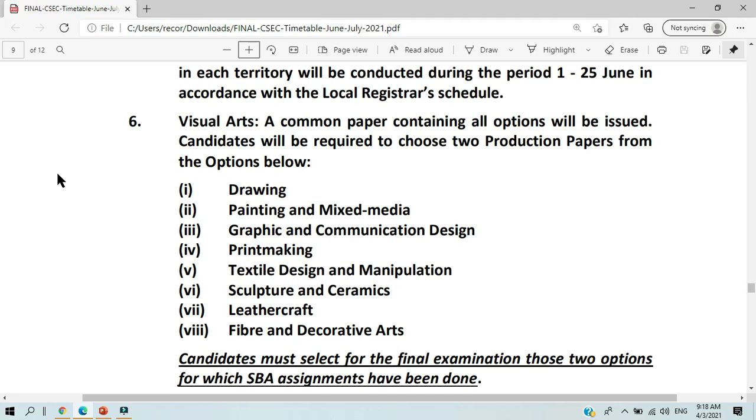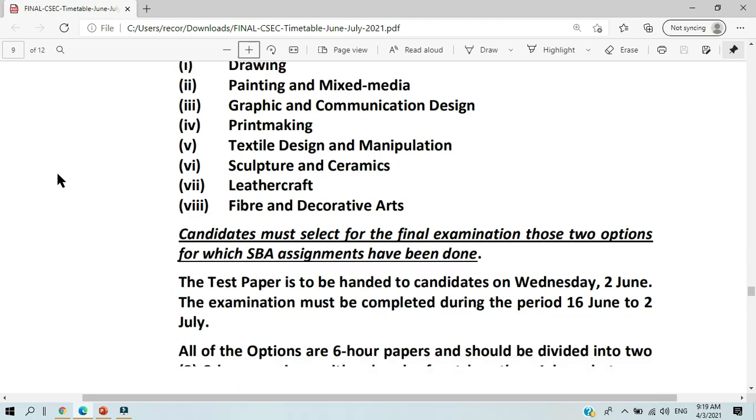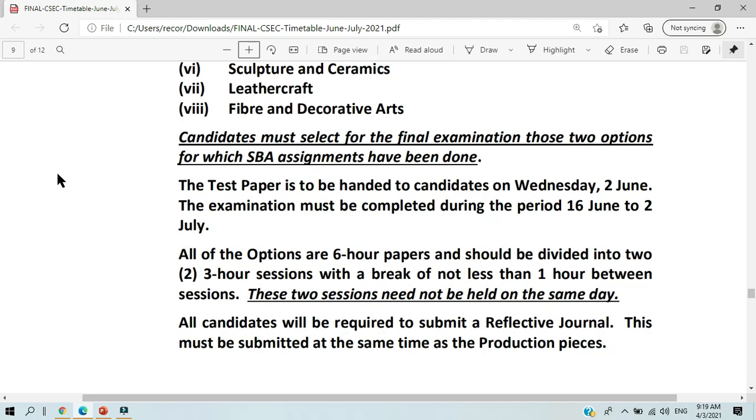Candidates must select for the final examination those 2 options for which SBA assignments have been submitted. So continue on the good journey that you started. The test paper is to be handed to the candidate on Wednesday the 2nd of June. The examination must be completed during the period the 16th of June to the 2nd of July.